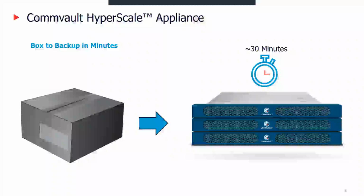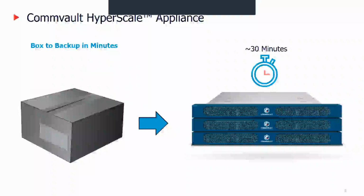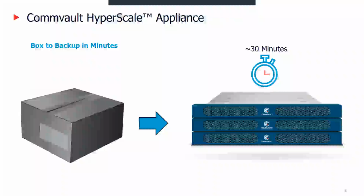If you're an existing customer, we have a unique way of doing it, because most of our existing customers, I'll tell you today, have their CommServe, which is our management server, virtualized in their VMware or Hyper-V environment. They may still have a physical one. We can deploy this and they can continue using the current software they've already invested in, and we can deploy this just as the data target. So they can put these in, replace their old media agents in their traditional scale-up storage, and get into a scale-out model.